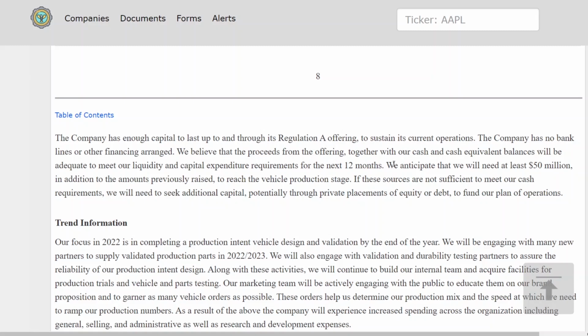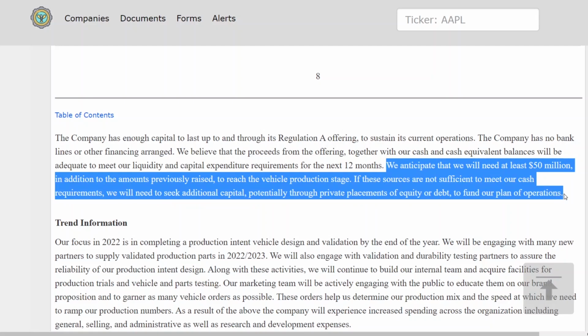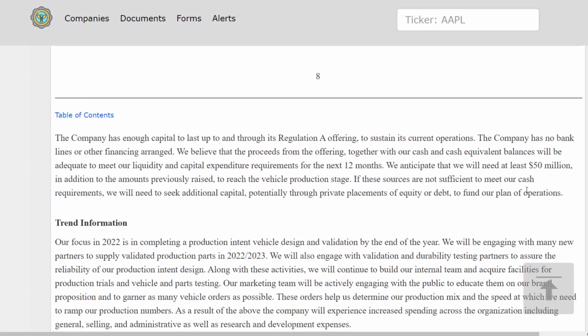At the very beginning, they say anticipate we will need at least 50 million in addition to the amount previously raised to reach the vehicle production stage. If these sources are not sufficient to meet our cash requirements, we will need to seek additional capital, potentially through private placements of equity or debt to fund our plan of operations. So that's very important. They need to raise $50 million more in order to reach production. That's what they anticipate. They're saying at least 50 million, so probably way more than that. I'm guessing they either are going to have to go IPO or find more large private funders to gather that amount of money.